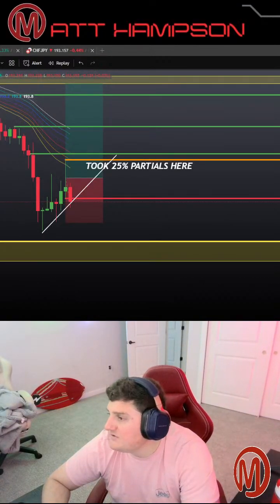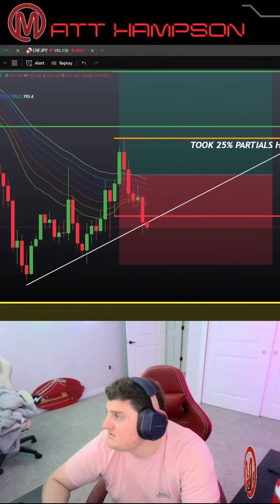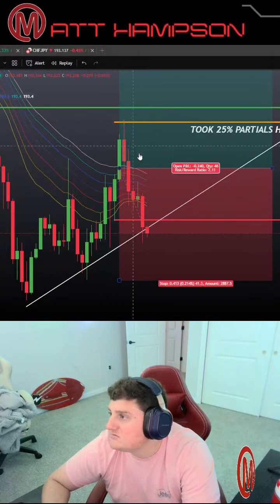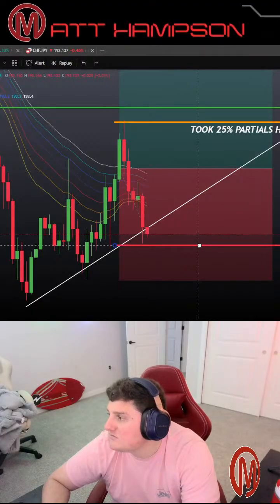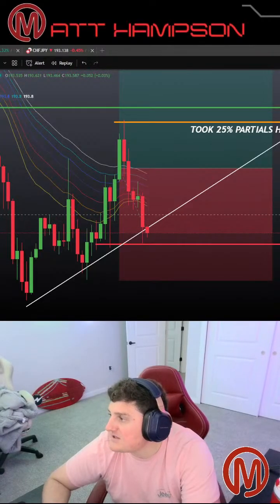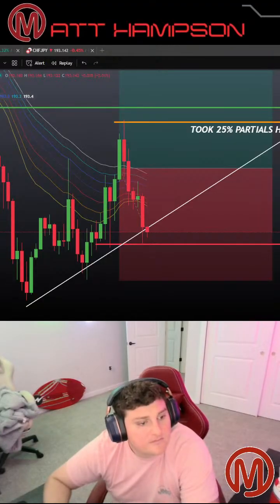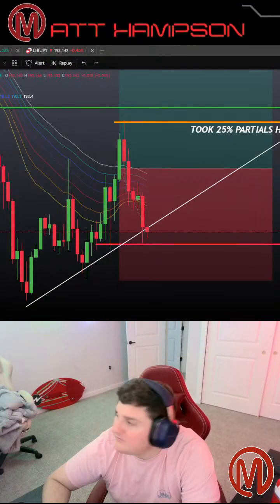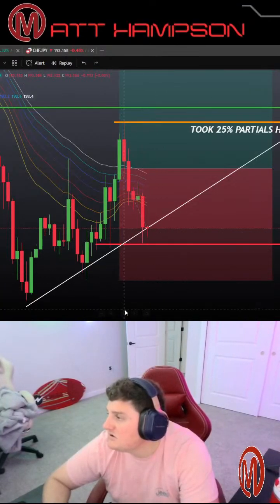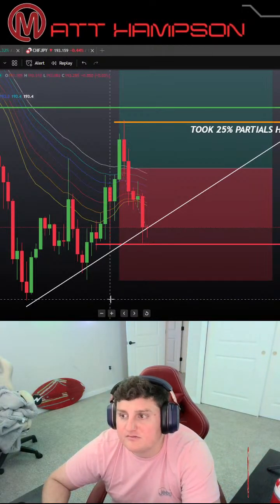We did get a new 15-minute candle. See if it continues to drop or if it respects this previous low. This is the previous low that we're looking at right now. See if it respects that or if it blows through it. But if we can get a closure above this previous low, that'd be nice. With some bullish movement, that would help us out big time.